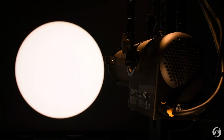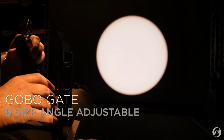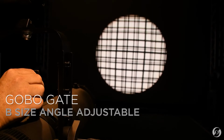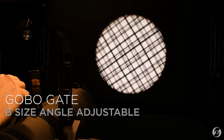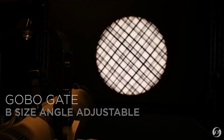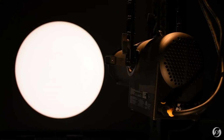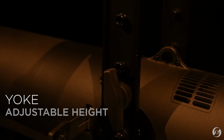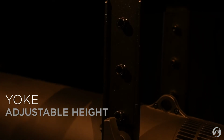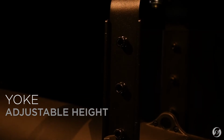The optional angle adjustable GOBO holder takes industry standard size B metal GOBOs with no additional blending filter required for GOBO projection. When your trim height is challenged, the integrated short yoke adjustment on the fixture allows the ACCLAIM Zoom Spot to be positioned close to its suspension point to give you more headroom.